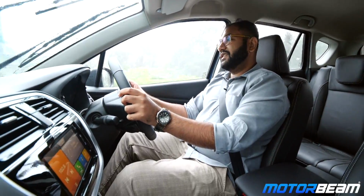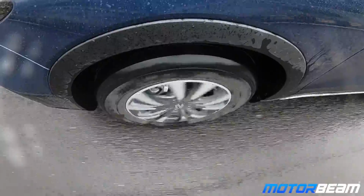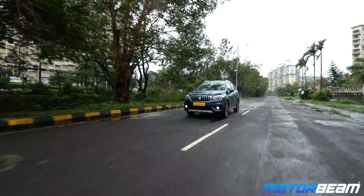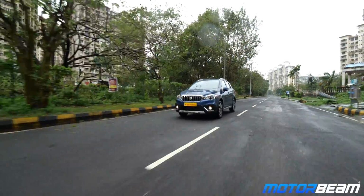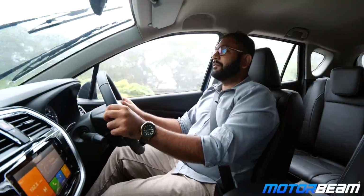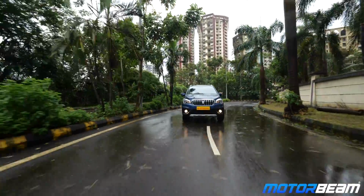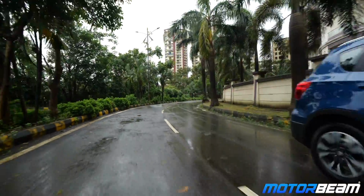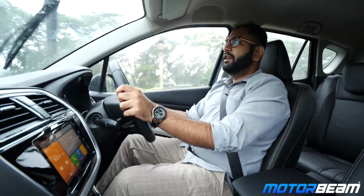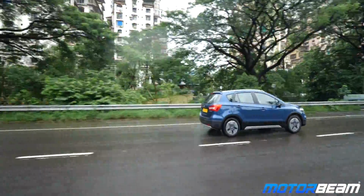Talking about the performance of this engine, well, the low end is very nicely tuned. The low end drivability is excellent and the S-Cross feels so much easy to drive in the city. At lower RPMs, this crossover feels very responsive to throttle inputs. The mid-range is punchy enough for day-to-day driving, but the power delivery is a bit flat and this engine doesn't really offer the thrills of, say, Honda's 1.5 litre petrol engine. Once you reach the 4000 RPM mark, this engine again starts feeling livelier. It feels all the more punchy and it redlines very cleanly all the way to 6300 RPM.